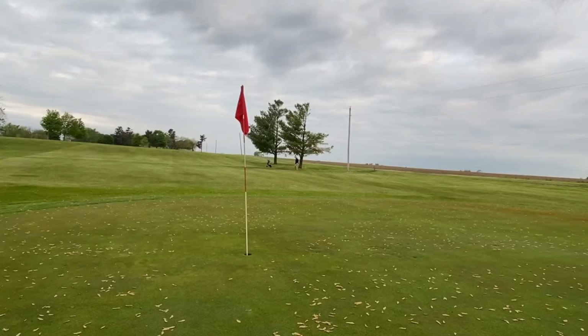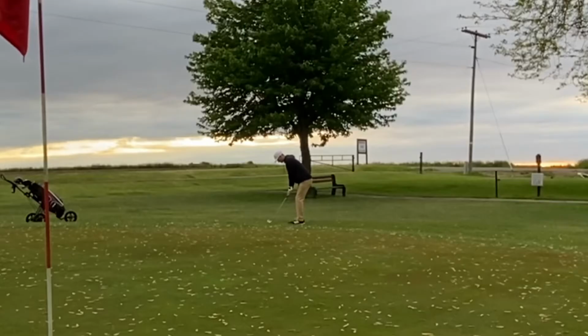Then I make a horrible decision here. Chip it well past the green. Have to try and chip back on.